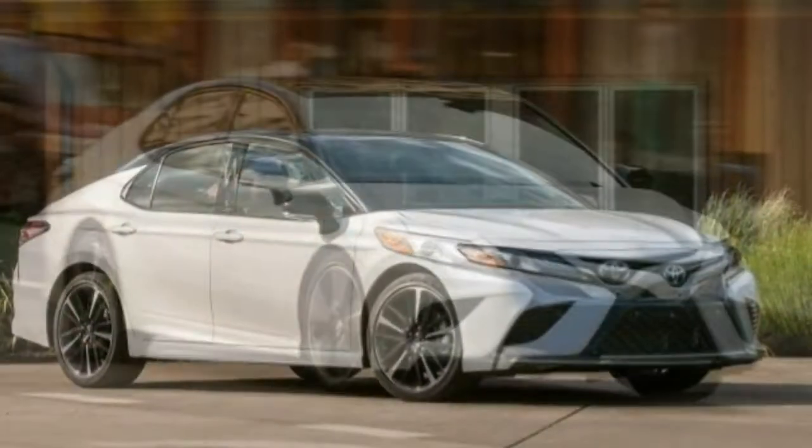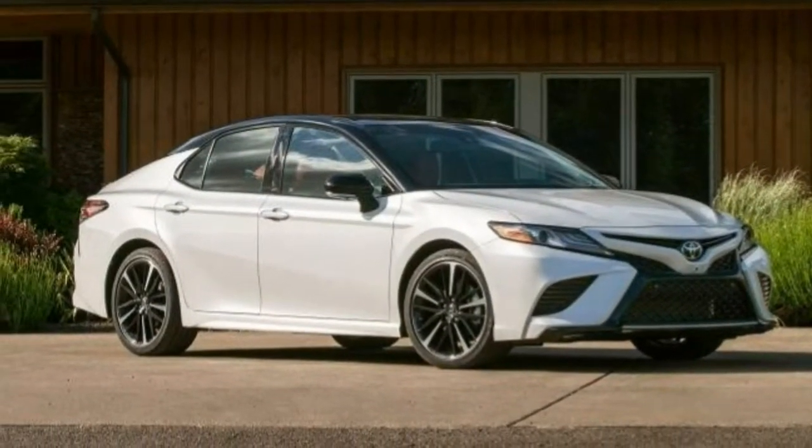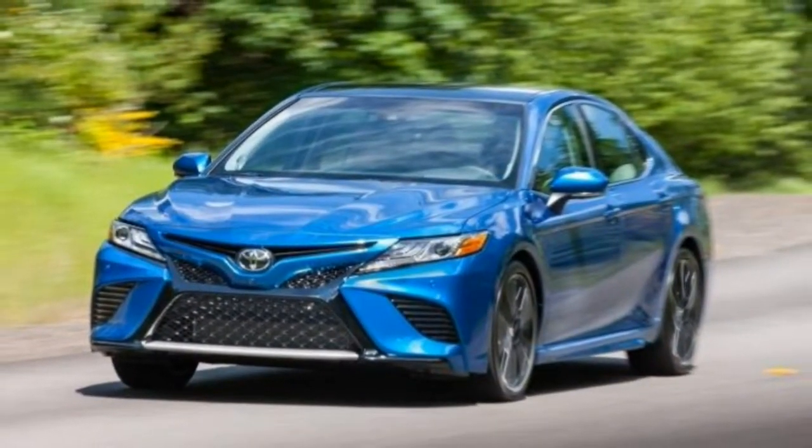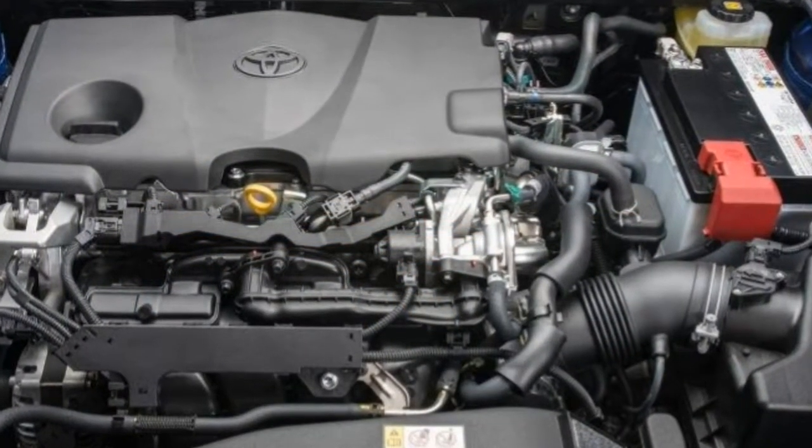Roominess. Ample head and legroom for 6-footers. The cabin feels airy. The back seat has ample legroom for 6-footers, though their heads brush the headliner in our panoramic sunroof-equipped test car.